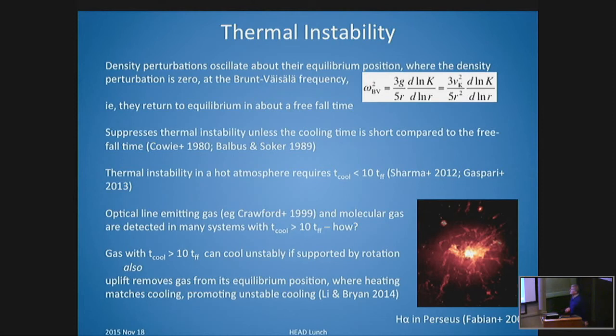On the face of it, you might think that getting the gas to cool in these systems would be a trivial matter. We've got cooling, the gas is dense, it's going to cool down to low temperatures. But in fact, we need the gas to cool by thermal instability, and it turns out that there's a problem there. If you have a dense blob of gas sitting in a hot atmosphere that would be cooling faster than its surroundings, it might go thermally unstable. The point is, if it's in a stably stratified atmosphere, it's also going to be denser than the surrounding stuff, and it's going to tend to fall inwards.